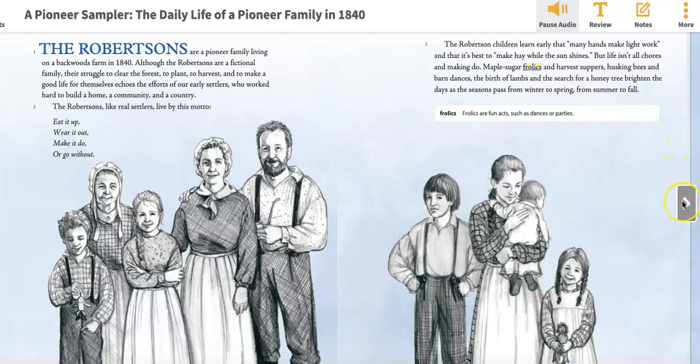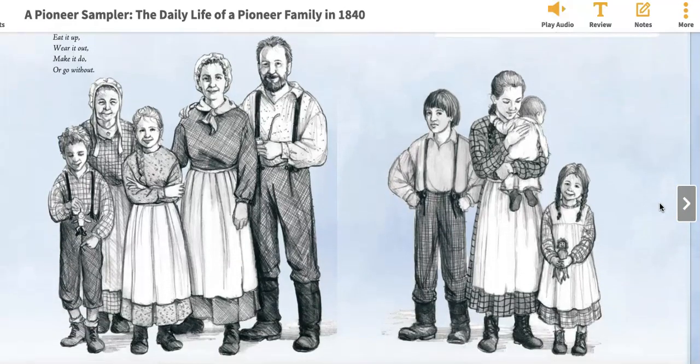Frolics. A frolic is something fun, such as a party. George, Meg and Tommy, Lizzie.